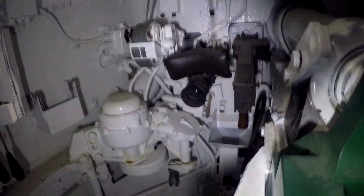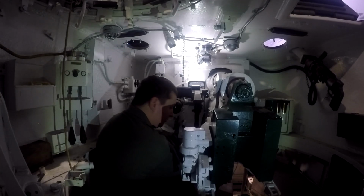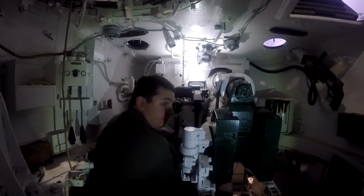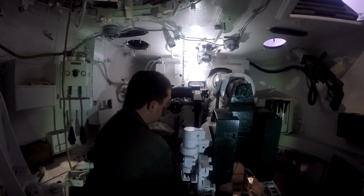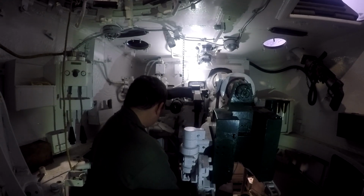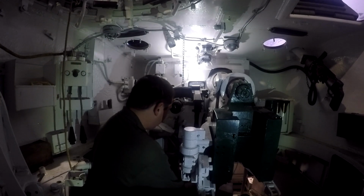He has his manual traverse right here on his left hand, very smooth. And on his right hand, he would have the manual elevation, the only manual elevation on this tank, as well as the electronic trigger for the main gun. His foot controls, he has a pedal for the Besa machine gun, which is located to the right of the main sight. His power traverse would be down by his thighs, mounted just below the turret ring on the turret basket wall.